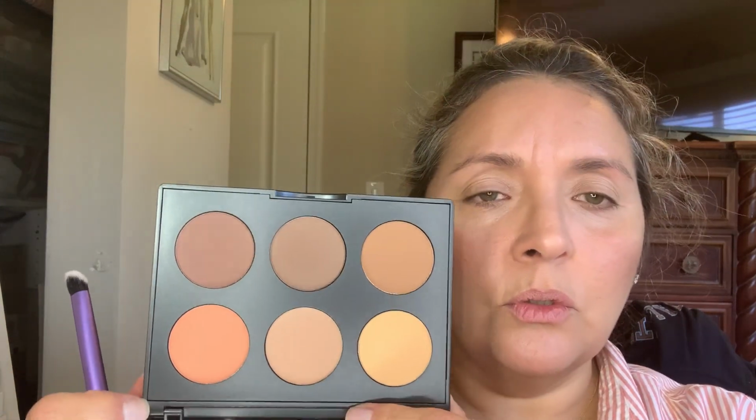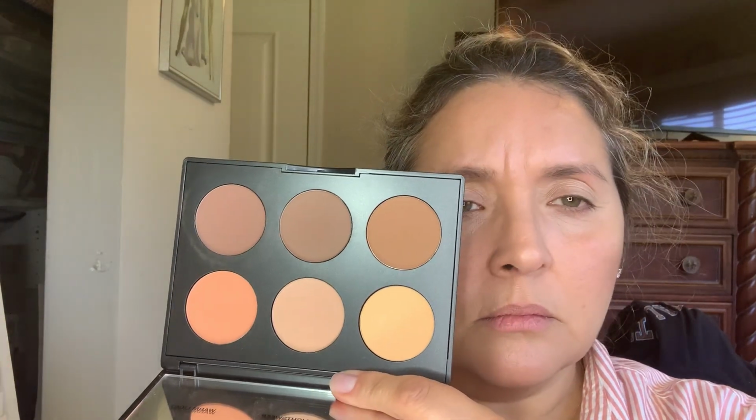All right, now I'm going to contour my nose. And for that, I have another Real Techniques brush, which I love. I'll go back to the light palette for this. I'm going to use this color. That's it. Let's see, I'm gonna step back. And the darker one, maybe go with a little bit of this and this around my forehead.